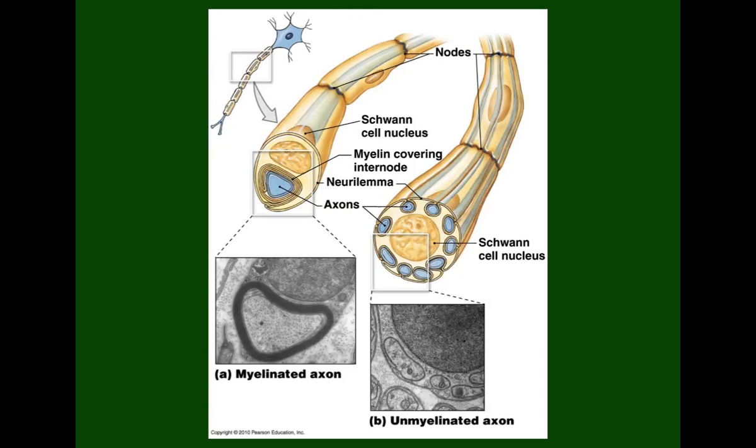Now, this myelin that they create as well is very important, not just in the central nervous system, but also in the peripheral nervous system. So we have a series of disorders that are called demyelination disorders. Basically, what happens with demyelination is we get progressive destruction of the myelin sheath on the axon.